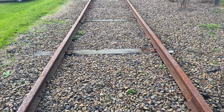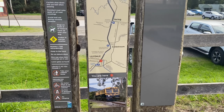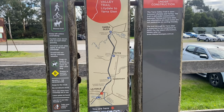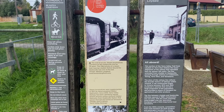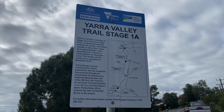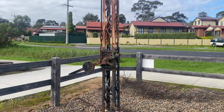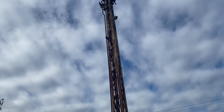So this is the beginning of the Yarra Valley Rail Trail. Heading onwards from Lilydale Station, the rail trail begins heading up to Yering Station. At the moment, the rail trail is under construction and will be going further up to Yarra Glen. So at the moment, you can start from Lilydale and head to Yering on bike, or however if you want to walk it, and then you'll have to take a car to be able to get to Yarra Glen if you want to go and see what's up there.